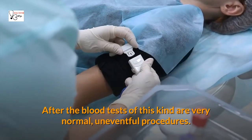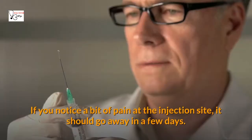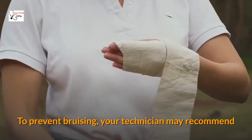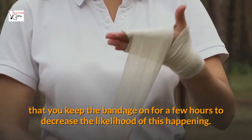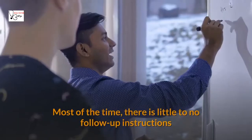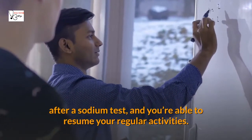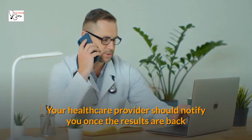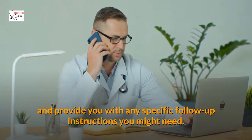Blood tests of this kind are very normal, uneventful procedures. If you notice a bit of pain at the injection site, it should go away in a few days. To prevent bruising, your technician may recommend that you keep the bandage on for a few hours to decrease the likelihood of this happening. Most of the time, there are little to no follow-up instructions after a sodium test, and you're able to resume your regular activities. Your healthcare provider should notify you once the results are back and provide you with any specific follow-up instructions you might need.